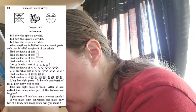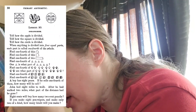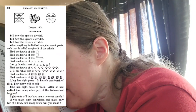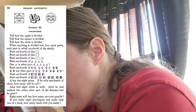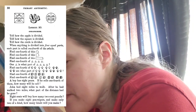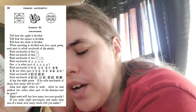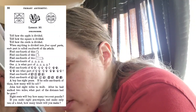Find 1/4 of this circle. Okay, they have these shapes, which is really small, so the odds of me just marking them is pretty slim. I'll just have to divide that when I write it up. And the same with the square, I'll have to divide that when I write it up. And the same with the rectangle, I'll have to divide that when I write it up because it's just not going to work orally.